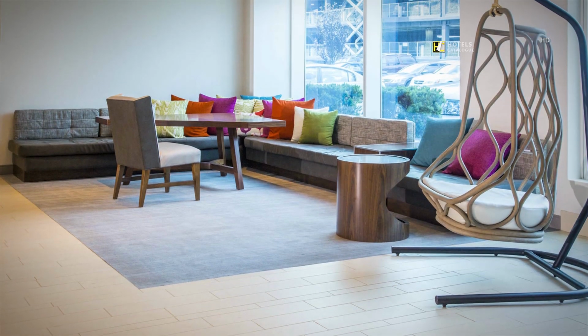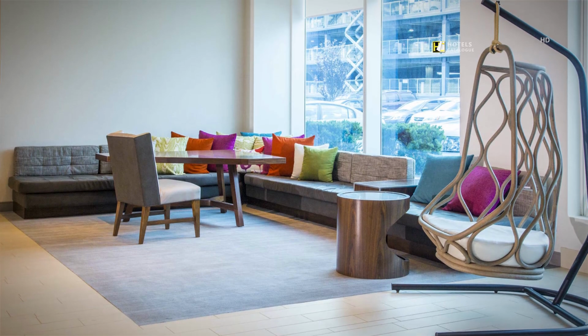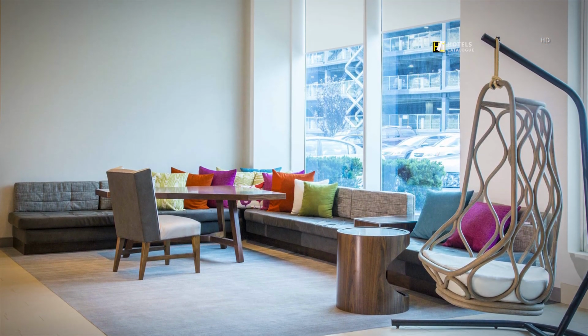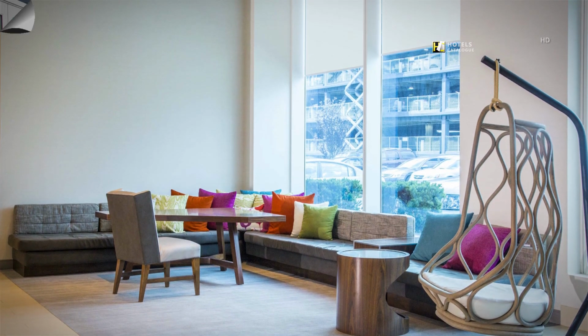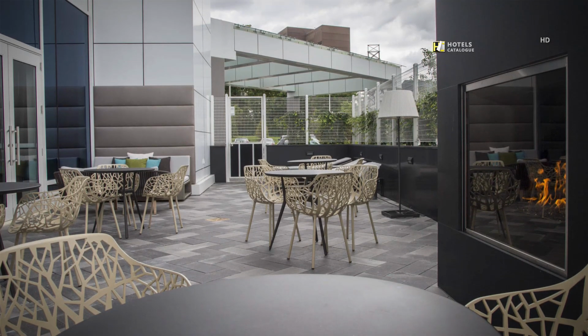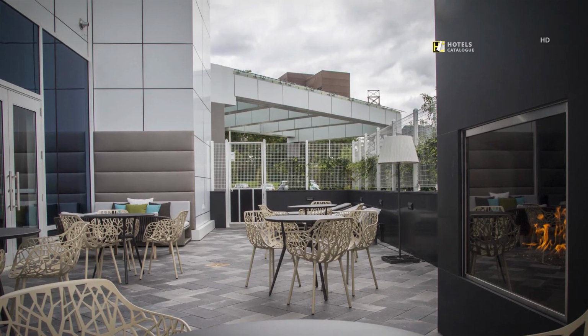Located in our hotel's lobby, the studios are perfect for gathering with colleagues or family in a vibrant space outside of your suite. Enjoy abundant natural light from the floor to ceiling windows. Stay warm during the cooler months in Bronx, New York, on our patio where you can dine and relax with friends next to our stylish fireplace.